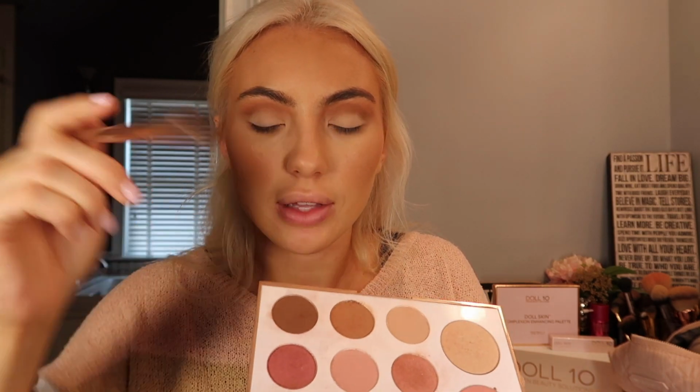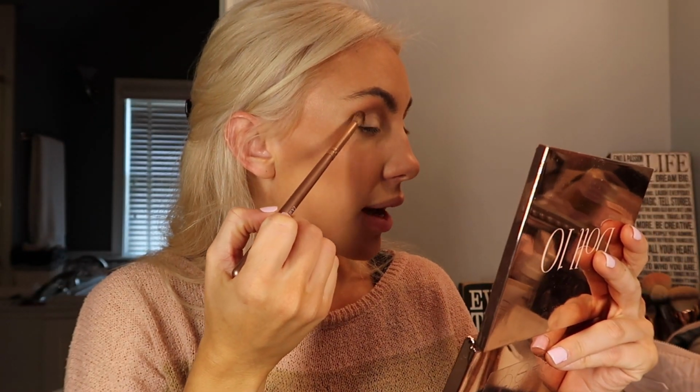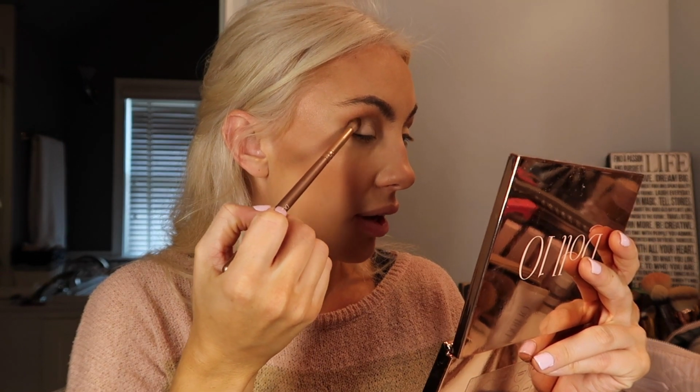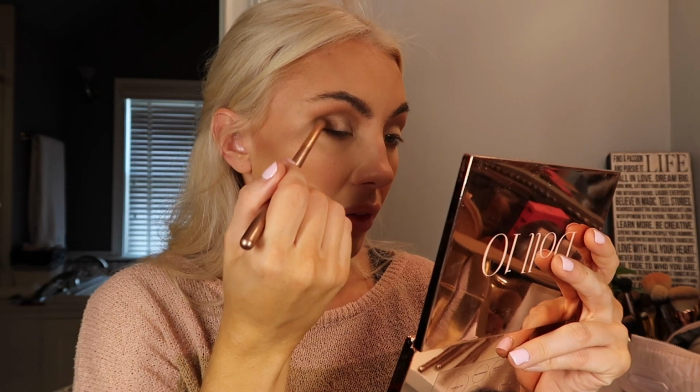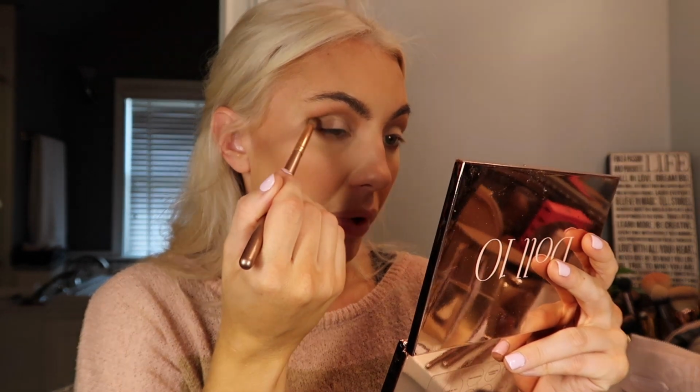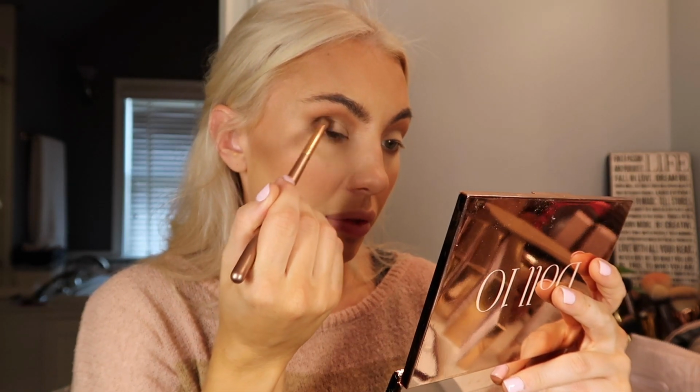See that? Okay, now I'm going in with Transition Transformer, and I'm gonna be taking this deep shade, this deep brown here, just like this. I'm gonna turn my head to the side. I'm gonna tap that pigment right down, just like that. And then I'm gonna use circular motion, so just buff it upwards into the crease. See how that makes such a difference? It just lifts the whole eye up when you do that.